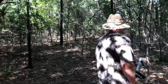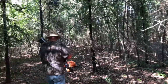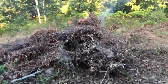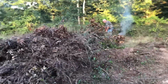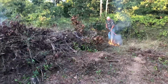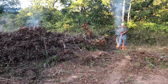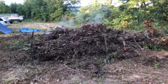Just doing a little bit of land clearing as we go exploring. See what's out here. This could be the beginning of something really awesome. Or really bad. We'll find out soon. Fire started. Let's see how it works out. Big pile.